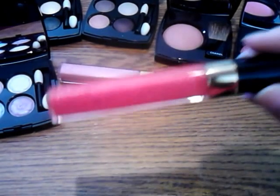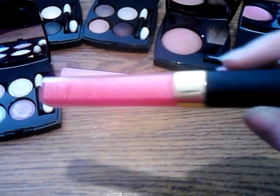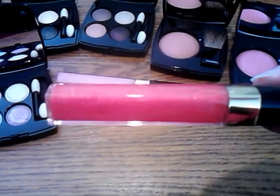And this right here is Desir. It's Desir. That's how you spell it. I picked this up last weekend, and it's really, really pretty. This is beautiful. This has quite a bit more shimmer in it, as you can tell.